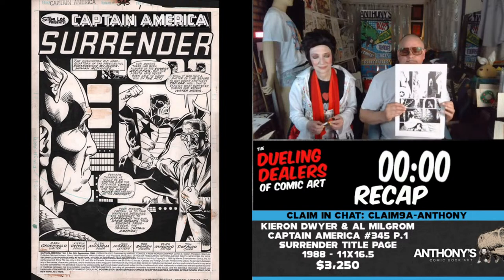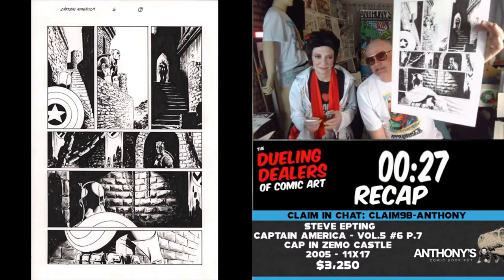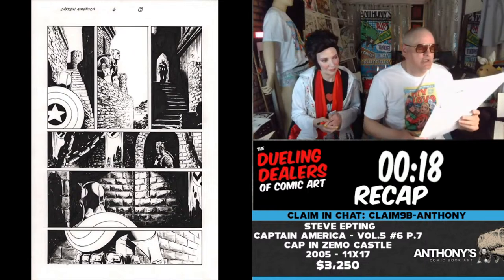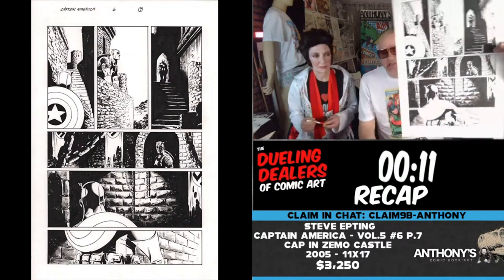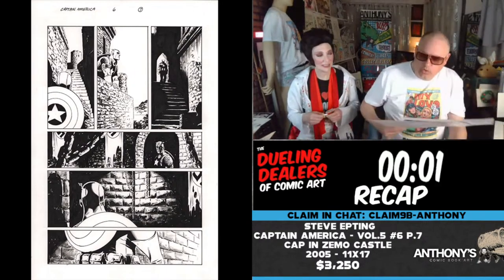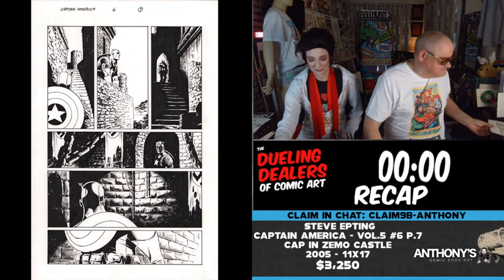So, next up, 9B. Another cap page. Now, if you have the page right after it, you should have this page. I know you got cut off by counting the bricks. I gave up on panel two. This one I could do three even as well. All right, 3K on this one, 9B.